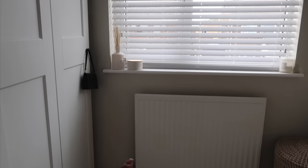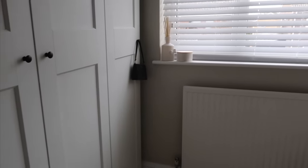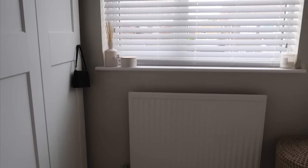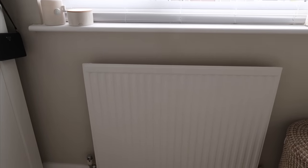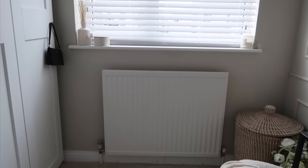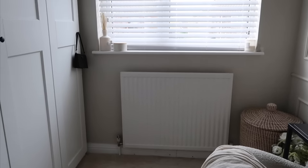I'm not sure whether we're going to be able to get a radiator cover for in here because we obviously have this wardrobe door. This might just have to stay the same, but we actually painted these as well and gave them a bit of a freshen up with a Rust-Oleum paint. I went for a matte white. I didn't want them to be super glossy or anything, so I feel like it refreshes them without having to fork out a load of money for some new radiators.